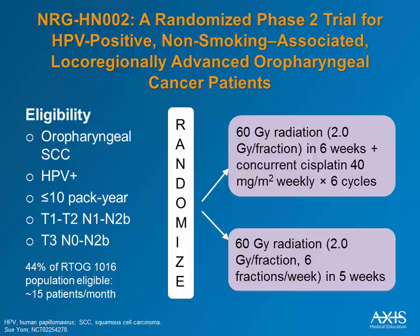Having demonstrated the feasibility, the RTOG, now under the umbrella of the NRG cooperative group, designed the HN002 clinical trial. This was a randomized phase 2 trial for HPV-positive low-risk patients who are never smokers, meaning less than 10 pack year, and have low to intermediate tumor bulk. So these are patients with T1, T2, N1 to N2B.